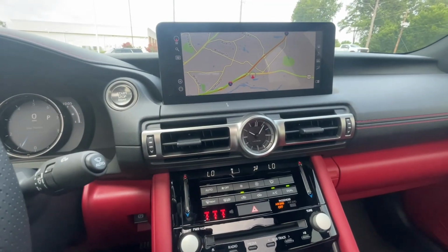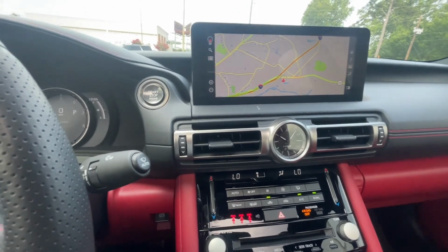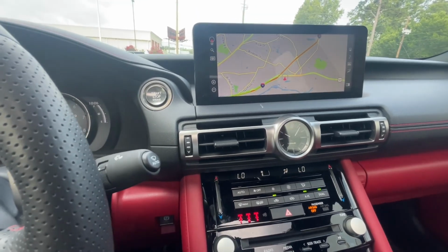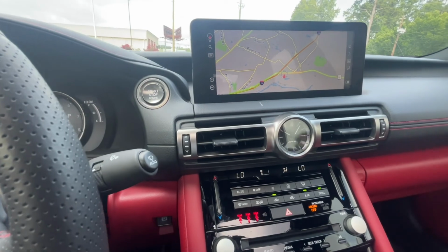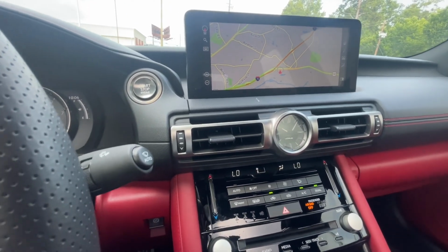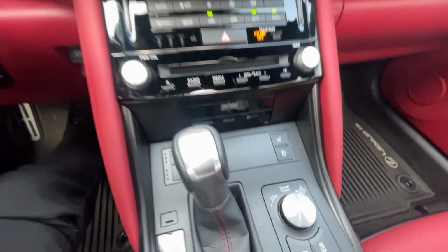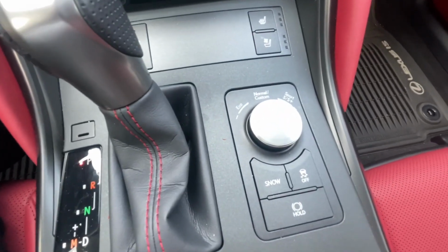Now, working in luxury dealerships, I can say this is one thing that Lexus does better than anyone, which is their cooled seats. Compared to BMW, which are more ventilated, they just blow air. Lexus actually puts out cool air, which I think is the whole point of cooled seats.